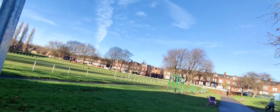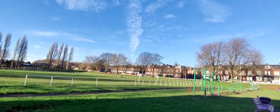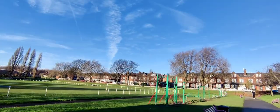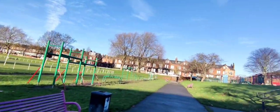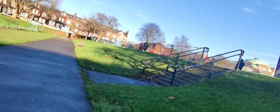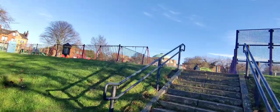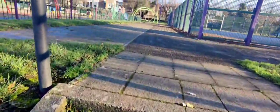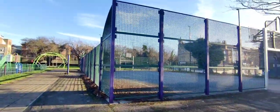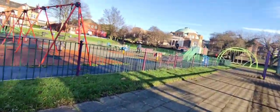Going through a shortcut where there is a park. So see this, how beautiful it looks actually. This is Kids Park. So wow, this looks so beautiful. Oh, this is so heavy. So this is basketball court, and this is the park.